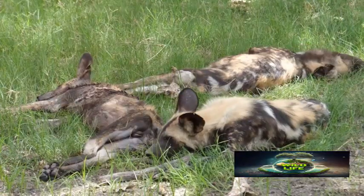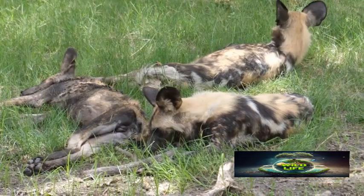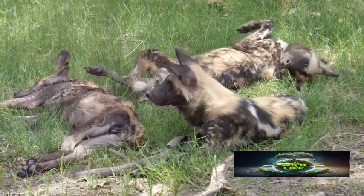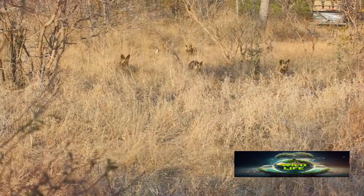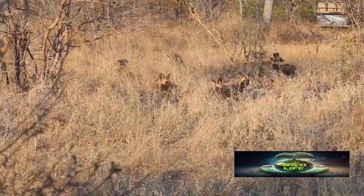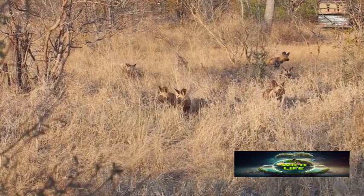Capable of maintaining a steady trot for miles on end, they tirelessly pursue their target until it's too exhausted to continue. This method, known as persistent hunting, requires not only physical stamina, but also a high level of coordination and communication within the pack, which brings us to their prey choices.